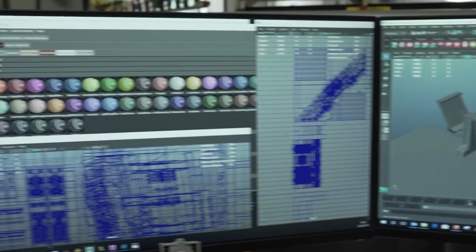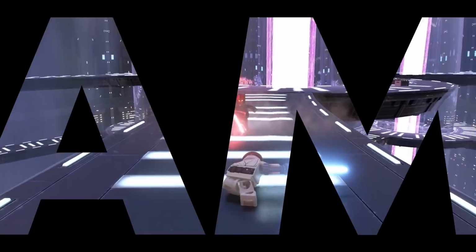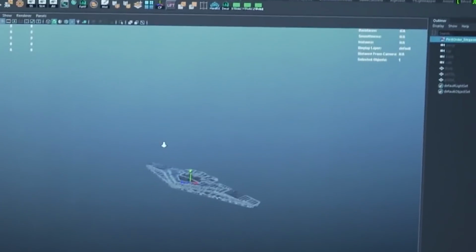This is behind the scenes of the new upcoming LEGO Star Wars game. Today's video is super interesting. We will be looking at early models from the game, along with just how the development goes for creating a LEGO Star Wars game and past LEGO games.